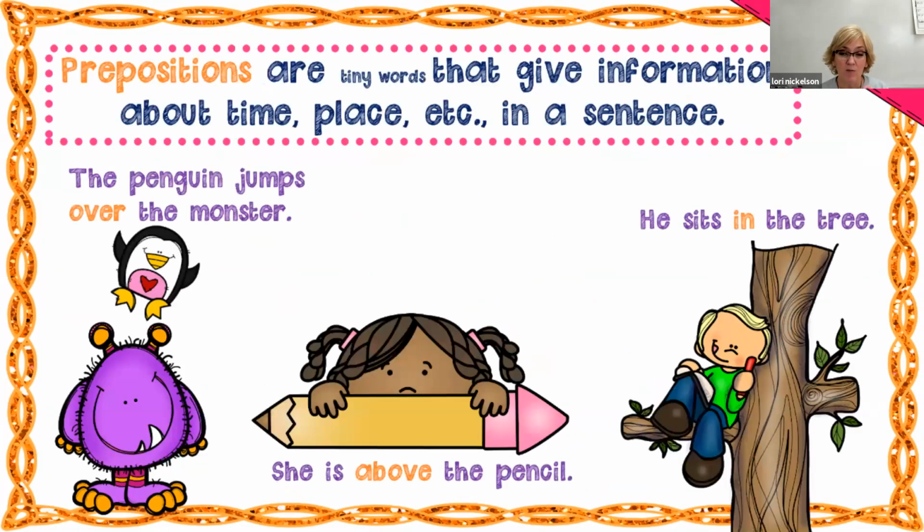Another way to make our sentence interesting maybe is to add a preposition. Prepositions are tiny words that give information about time or place in a sentence. Like the penguin jumps over the monster. Where did he jump? Over. Or she is above the pencil. Where was she? Above the pencil. He sits in the tree. Where was he sitting? In the tree.